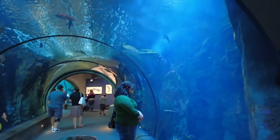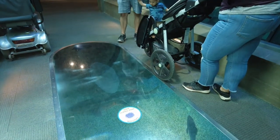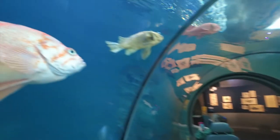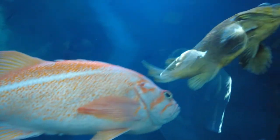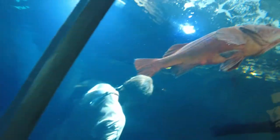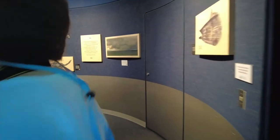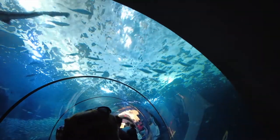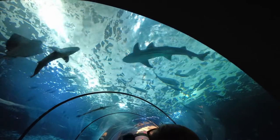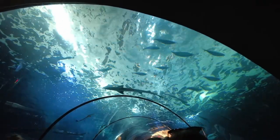Now we're going into the deep sea. Giant dory! How big is that? How big a sturgeon is. Wow. They're huge. Halibut Flats. Now we're going out to the open sea. What's neat here is you can look down.